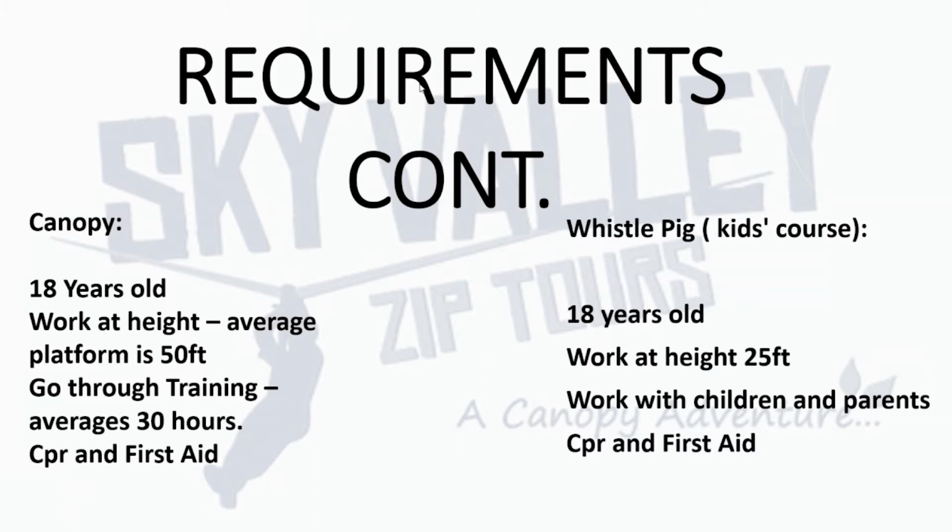The few differences are that on the kids course the platforms are a little lower, so instead of an average of 50 feet, you'll be at about 25 feet in the air. With the kids course, though, you have a wider range of ages that you're interacting with. You'll interact with a 4-year-old all the way up to, I believe we've had some people pushing their hundreds come up to watch those kids zip. So it's a wider range of who you're dealing with.